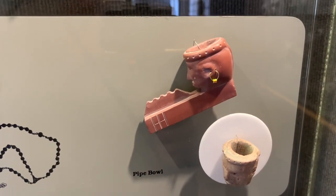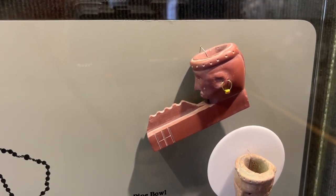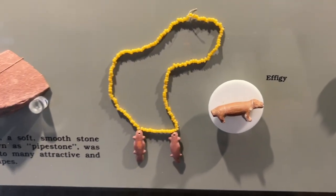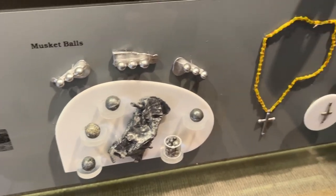I think that's a pipe. Yeah, pipe bowl. That's pretty cool, and they found that buried in the ground here. That's cute. Effigy. All kinds of cool stuff.